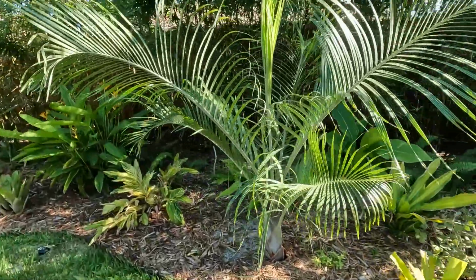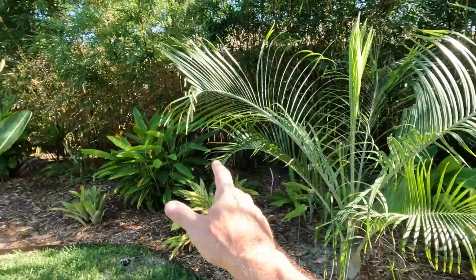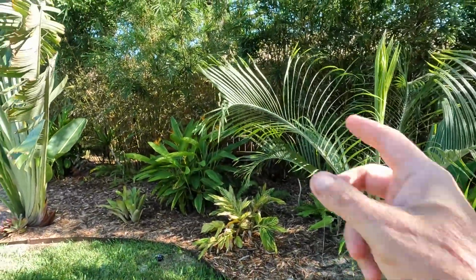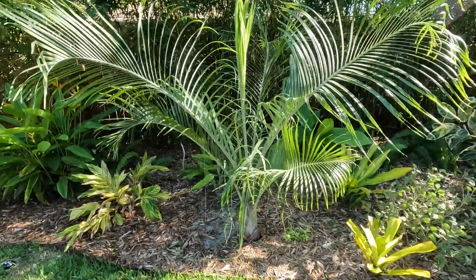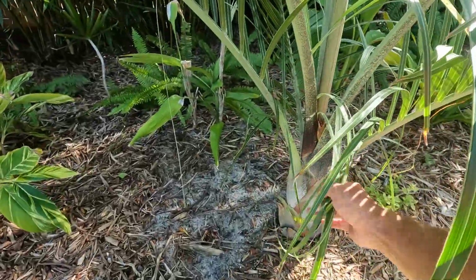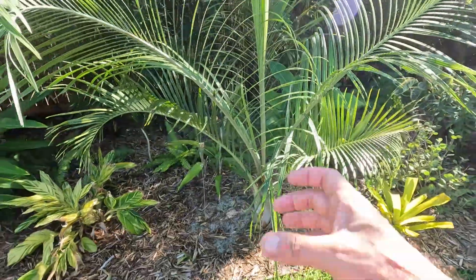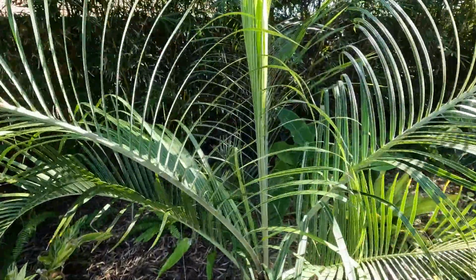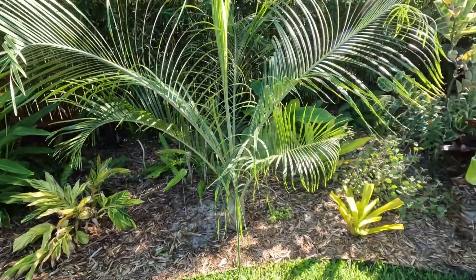Triangle palm. I love this palm. These guys, I am just so excited. We got 3 of them here on this back wall of the property. Kind of left, center, right. And really fast grower, really cool shape, triangular on the bottom. It will trunk. It's got a round trunk when it comes up, but it's got 3 sides, triangle. So just a really cool, super fast grower.